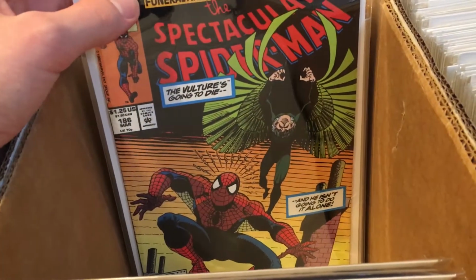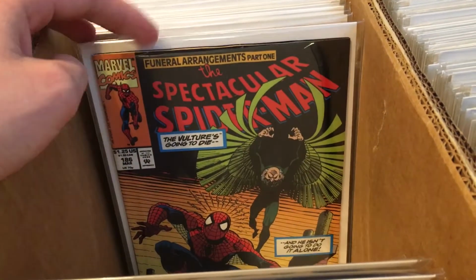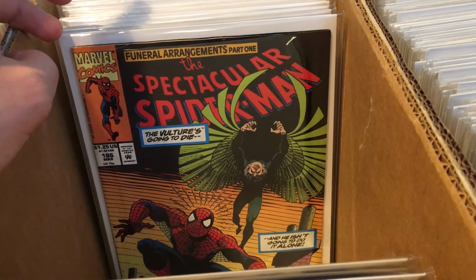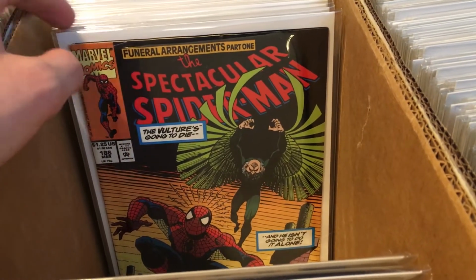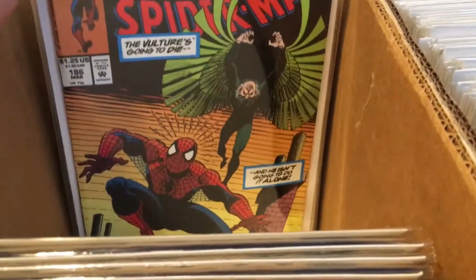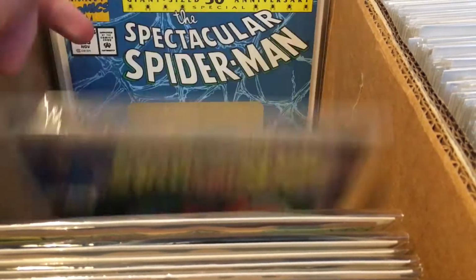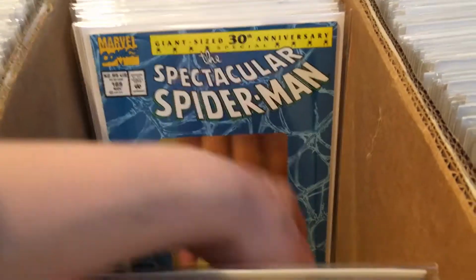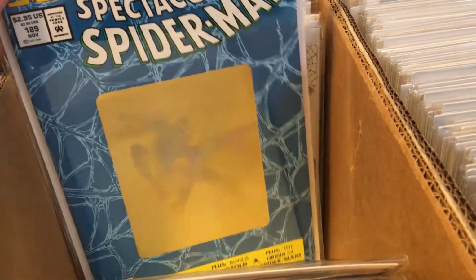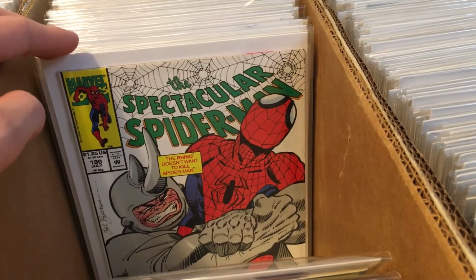186, the best Vulture story. It's the only Vulture story where the point of it is he's an idiot. And you're supposed to hate him, and it's the only time I have liked the Vulture as a villain, if you can say it like that. But yeah, this story's great. Love it. Jan DeMatteis' run is freaking spectacular. Yeah, 189, no pun intended. 189. Yeah, this is the issue with Harry Osborn.